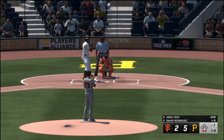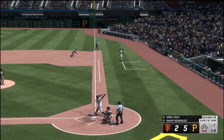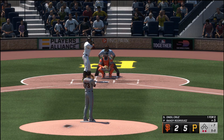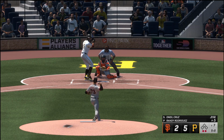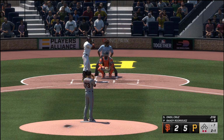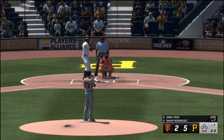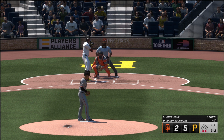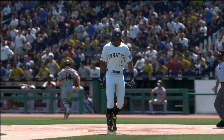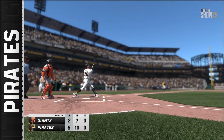Cruz, the next to hit, takes ball one. 1-0. Outside with a breaking ball. Two gone, bases empty, but 3 runs across here, the bottom of the 7th. Cut on and missed, and it's a strikeout, and that is the inning. It's 5-2.